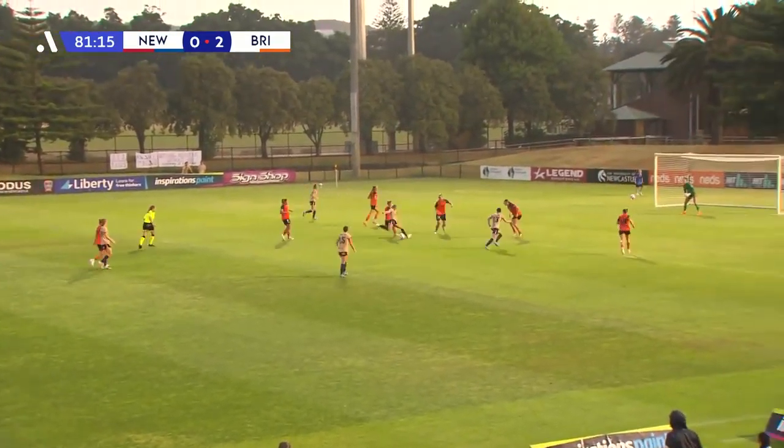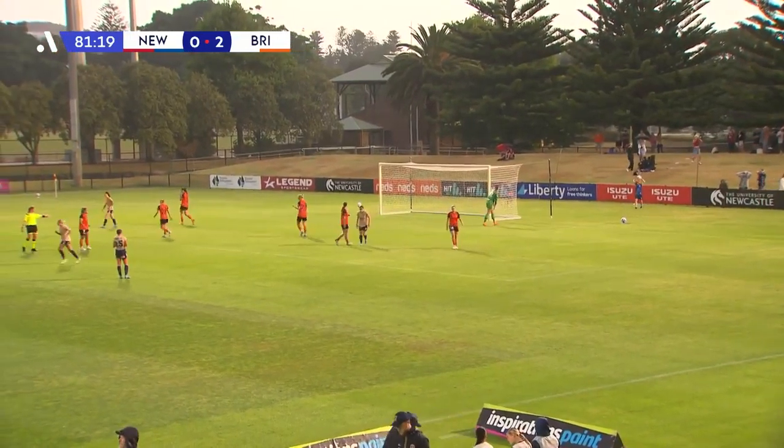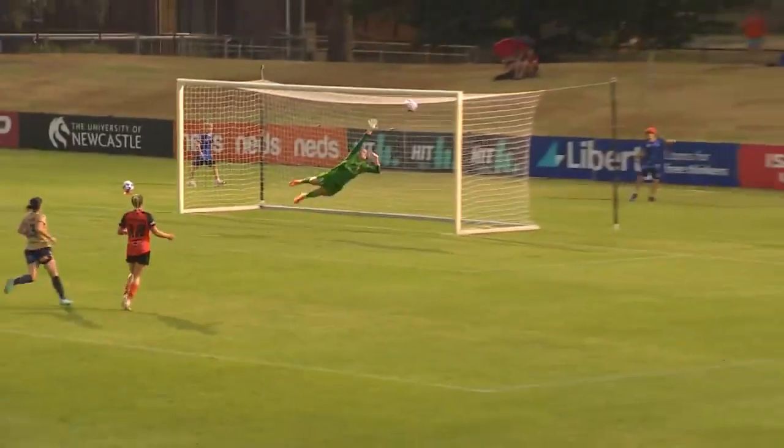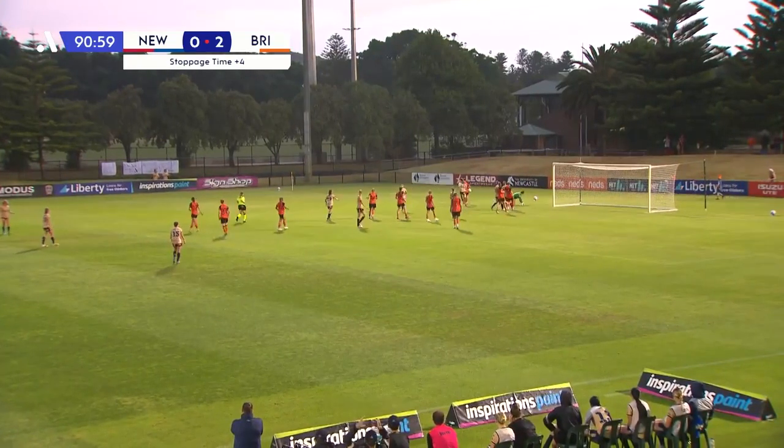And now charging through. Here's Davis. Oh, just wide of the top right. Cass Davis has come with a mission today. I think she's sick of not having a goal to her name in this competition. Let's see what they can do. Here's the shot, and handcuff parries out for a corner.